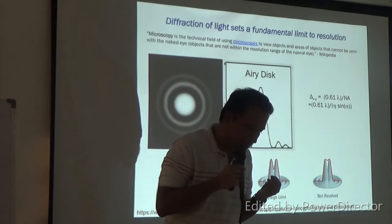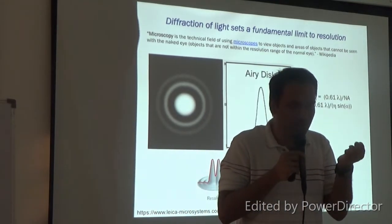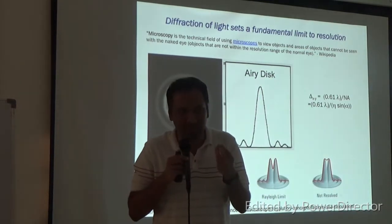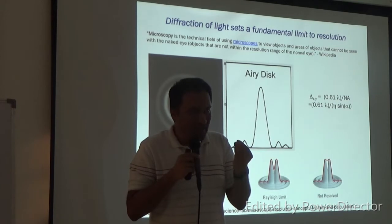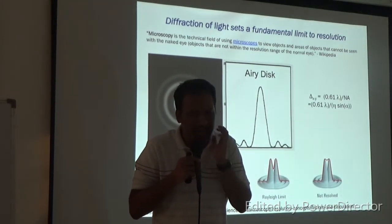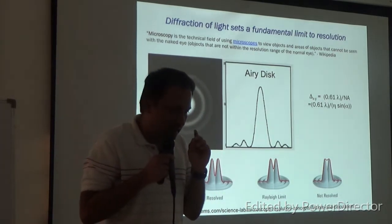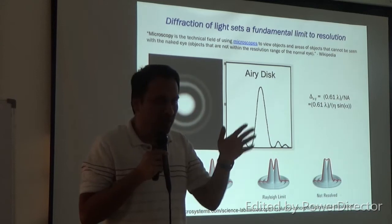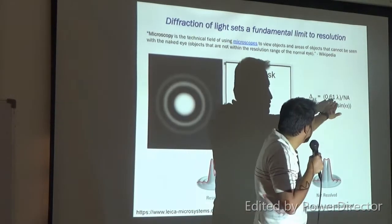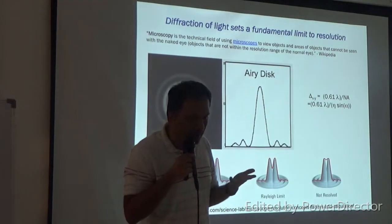Basically, the point is that you might have a very tiny object, a 20 nanometer protein which is fluorescently emitting some light. But because of diffraction, you will see it as a 200 to 250 nanometer object. So this is the fundamental problem of light microscopy: you cannot resolve below a certain limit given by this equation, 0.61 lambda by the numerical aperture of a lens. So about lambda by 2, shall we say.